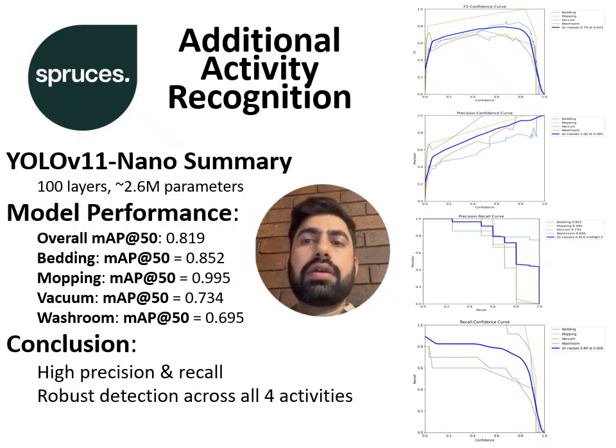Our next slide is the resultant performance metrics. After training, we evaluated our model performance. We used YOLO 11 Nano, a lightweight architecture with 100 layers and around 2.6 million parameters, achieving efficient performance at 6.3 GFLOPs. The model achieves a strong mean average precision at 50%, indicating reliable detection and localization.